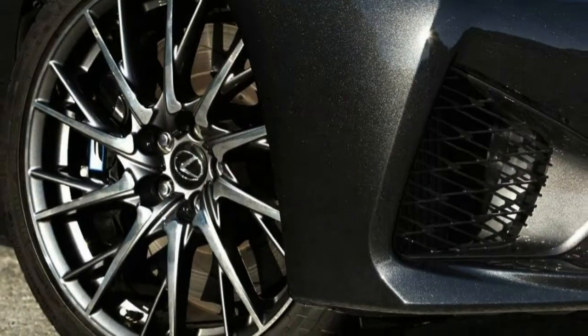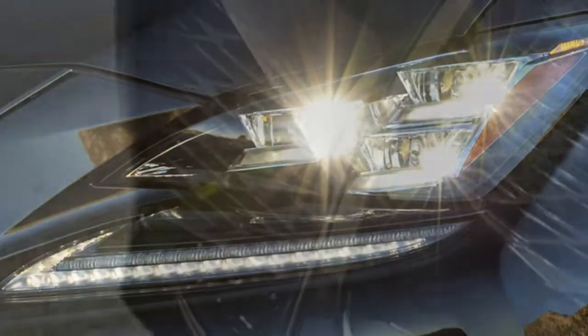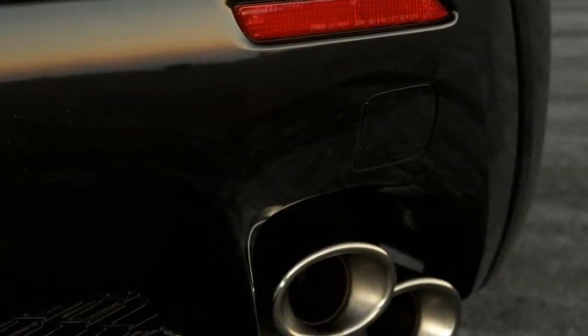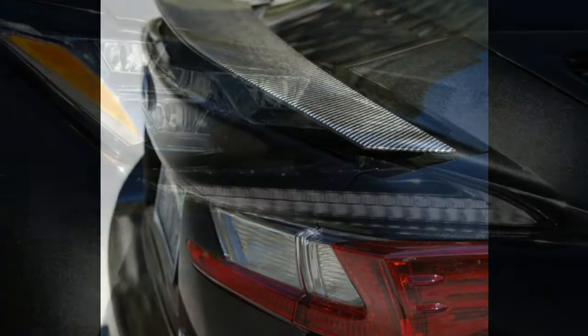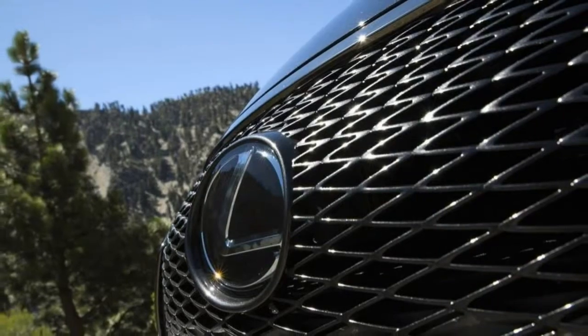Cargo space. The 10.4 cubic foot trunk is typical for a coupe. The RCF loses the 60-40 split folding back seat of its lesser RC stablemates and gets a small center pass-through instead. Technology. This cabin is behind the times when it comes to infotainment.